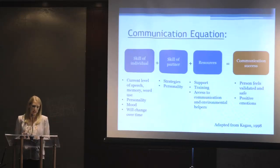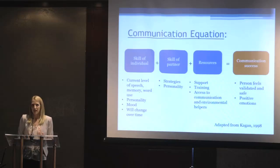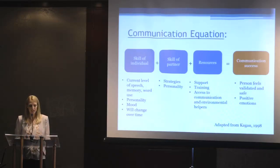And then finally, the key piece of the equation is the resources available to the partner. And so hopefully that's where we come in, and other experts here, especially the speakers at our conference this week. And so it's just to be able to get the support and training and access to the help that you need.